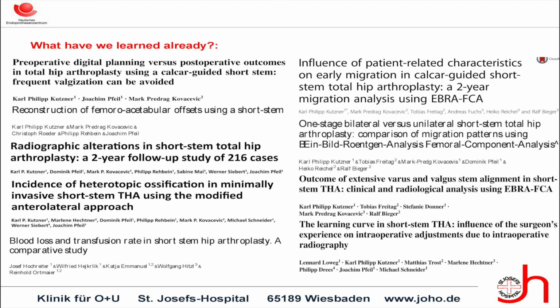We've learned that valgization with the Optimus stem, unlike what we have seen with various other stems, is not a problem, resulting in a very good reconstruction of the offset using this short stem. We have seen pretty good 2-year results regarding radiographic alterations, very little stress shielding, almost no signs of cortical hypertrophy, and in combination with the minimally invasive approach, a very low incidence of heterotopic ossification. We've also learned that a short stem might allow less blood loss and a lower transfusion rate.